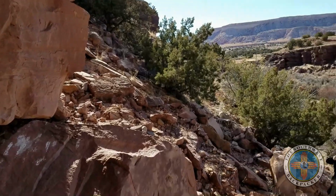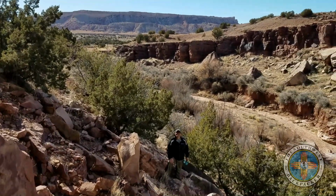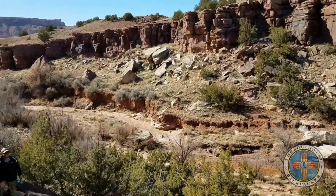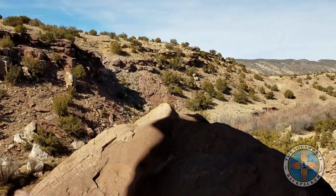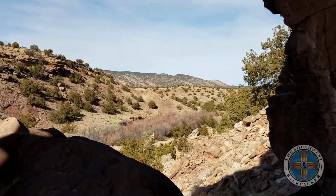Manzano Man's making his way up to come check it out. And we've only begun our journey. This is just the petroglyph portion of it. We're going to continue to head up the canyon, and we're getting pretty close to where this is going to start slotting up this direction.